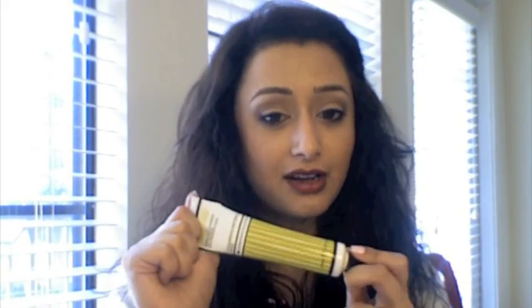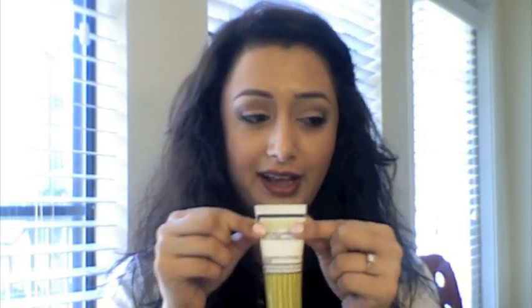This Korres Cinnamon and Natural Clay Mask is for oily skin, and it just targets sebum production. I've only used a little bit, only twice, and so far so good. Can't really give you too much of a review on this.